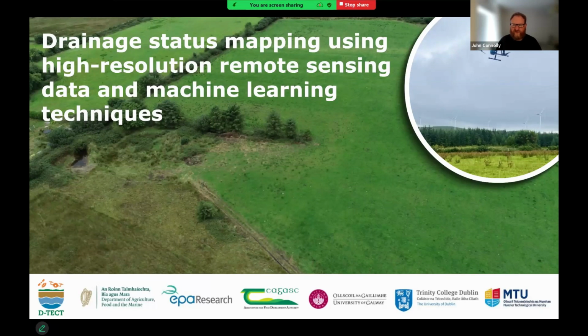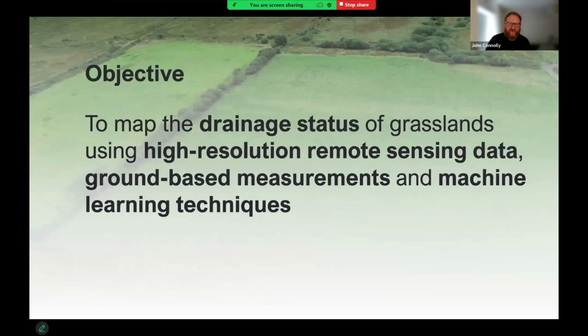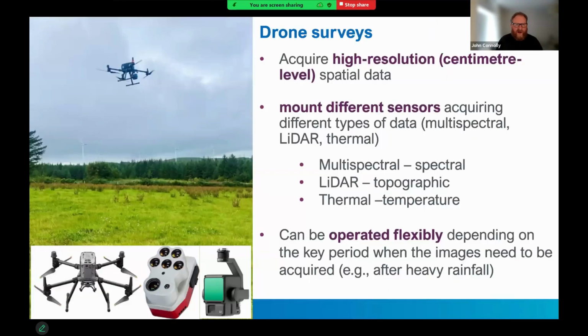So on the top right hand side, you can see the drone that we're using. Quite sophisticated piece of machinery. But we're interested in mapping the drainage status of grasslands using high resolution remote sensing data, ground-based measurements, and machine learning techniques. So we've several farms that we're working on across Ireland. We've one in Kerry, we've one in the Midlands as well, and we're putting in a lot of instrumentation. At the moment, there's a lot of instrumentation going into these farms. There's a lot of dip wells being installed, and the guys on the ground are doing absolute Trojan work.